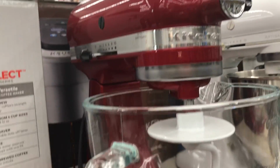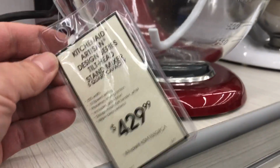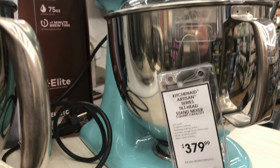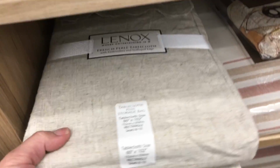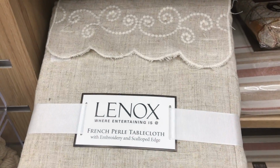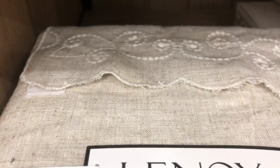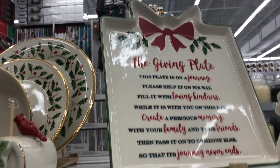stuff. Alright, this is my dream mixer for the holidays, for Christmas, just to take it out and start baking, but it's $4.29, and I like that blue color too. Alright, and then I found this Lenox tablecloth. I just love it with the scallop edge, and then the napkins to go with it. Yeah, that's why I love coming in here. I love finding things like this.